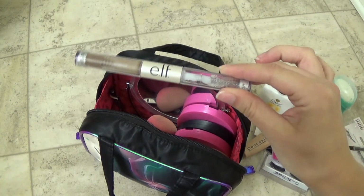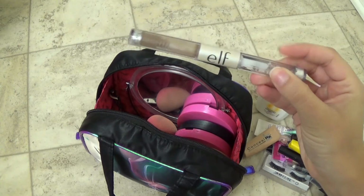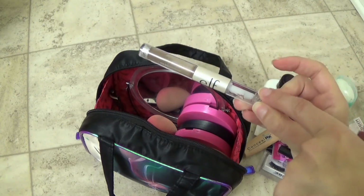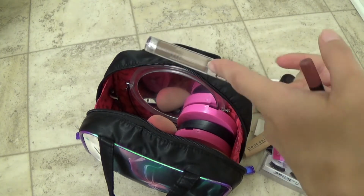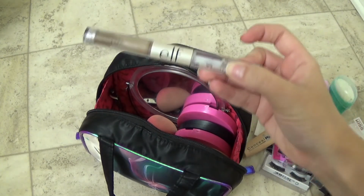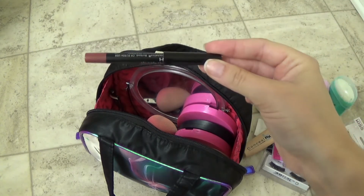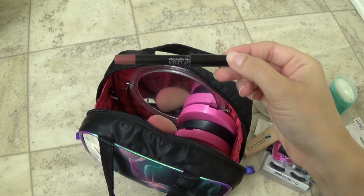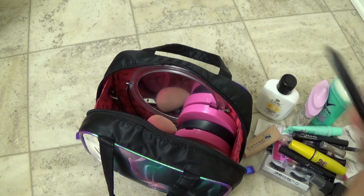And then I have my E.L.F. little primer for my eyebrows. This side is for your eyelashes and this one's for your eyebrows, but I don't really like to use it for my eyelashes. So I actually use both sides for my brows just so I can get more uses out of it. And then my last little pencil is just my lip pencil from BH Cosmetics, and this is in the shade Earth, I believe.